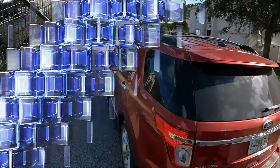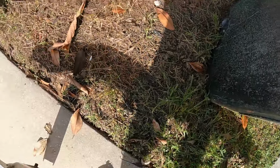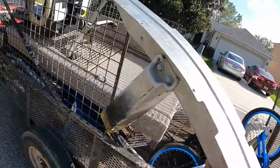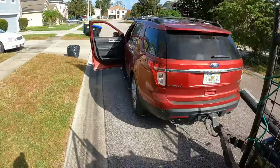Onward. Not sure what this is, but she looks aluminum. Yeah, this is definitely aluminum. I think it's a bumper of some sort, maybe. I don't know. It's not Ferris.